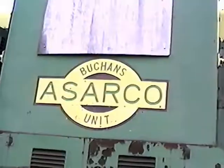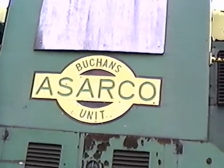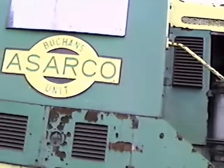As you see, the boxcar here all burned up. Fire. This is the ASARCO unit. The front end motor. Come back. The Gremlin.